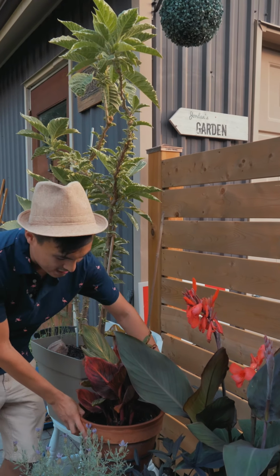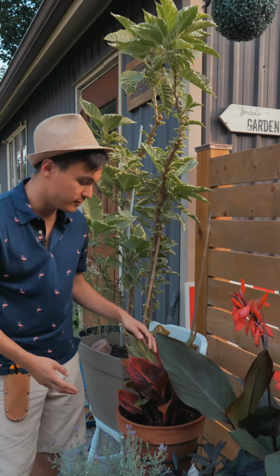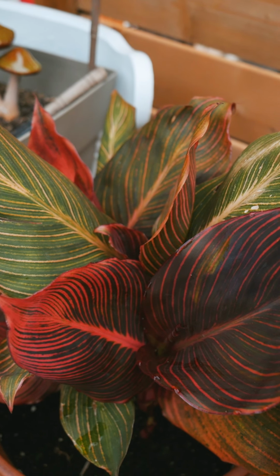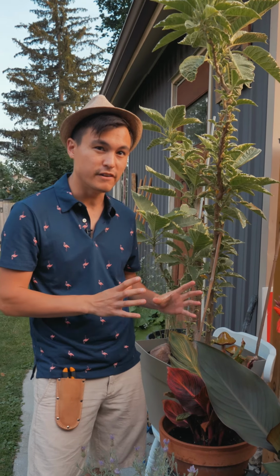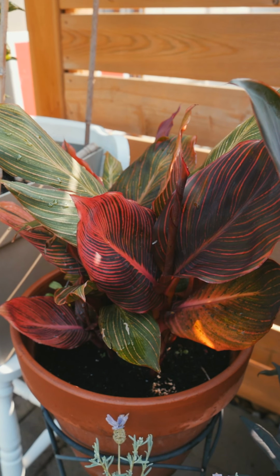Over here, I have the African Sunset canna lily. It hasn't started producing any flower nodes yet, but when it does, it's supposed to be a very vivid gold flower. I can't wait to see it.